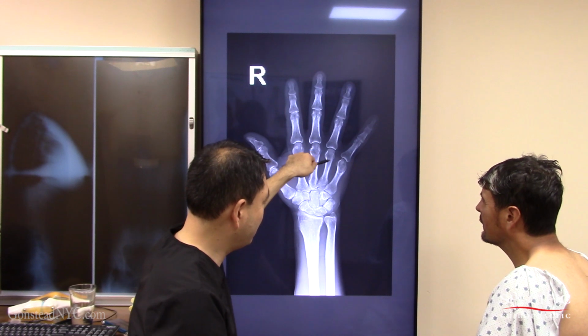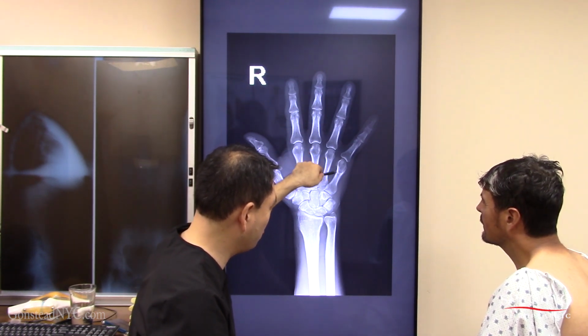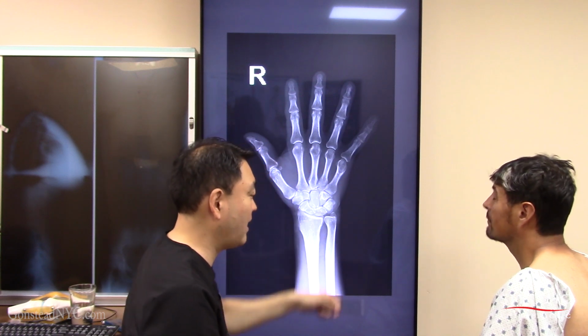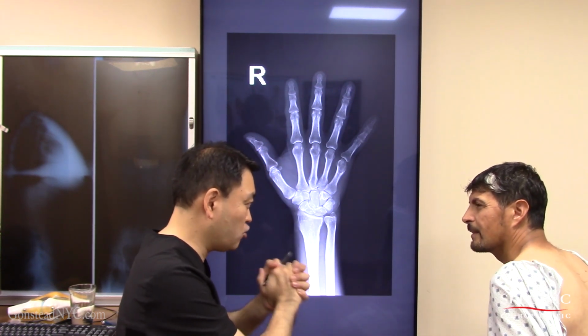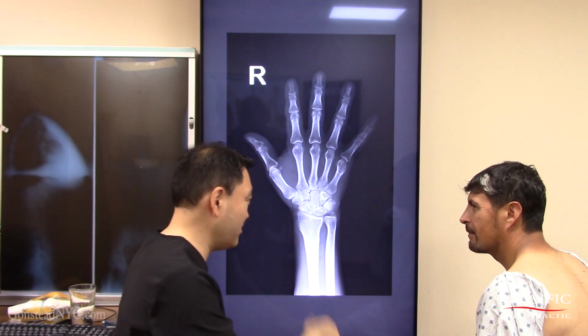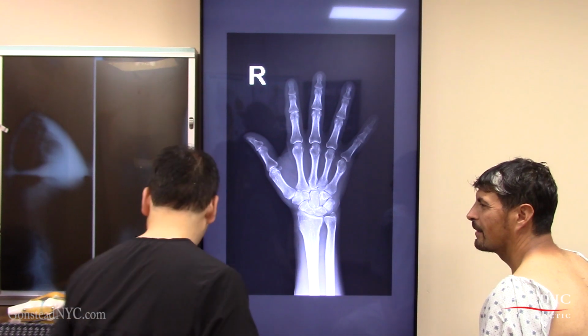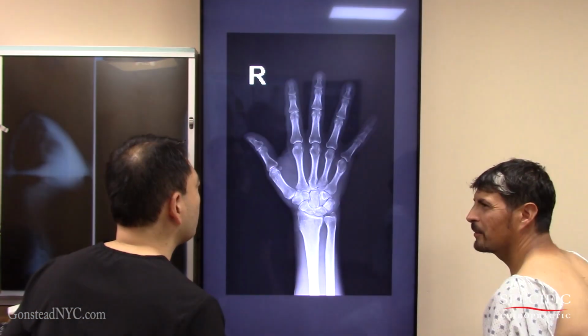See this over here? Over here, it did that, but see all this? This is extra deposit of bone right in that matrix right there. So that's strong. So you may have had a hairline fracture, or you did something in there, and your body just made that really super strong in that region right there. So there's nothing we can do.